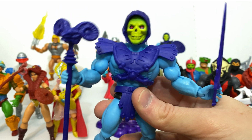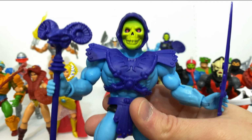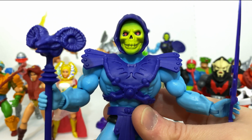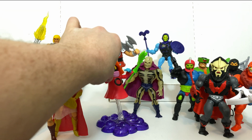This is much more what you would expect from a classical Skeletor, and certainly something that I wish that they had thought of when the line first started. So it's something maybe they could correct in future releases of basic He-Man and Skeletor, and possibly just pack these heads in instead. For number 14, we'll be going with Orco.